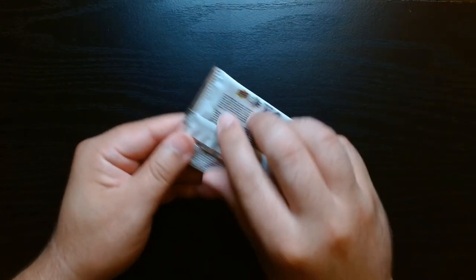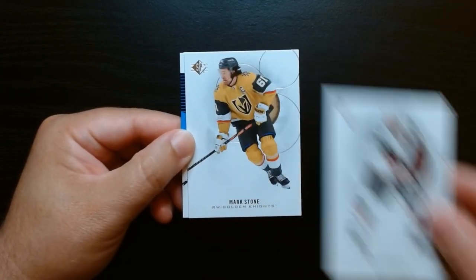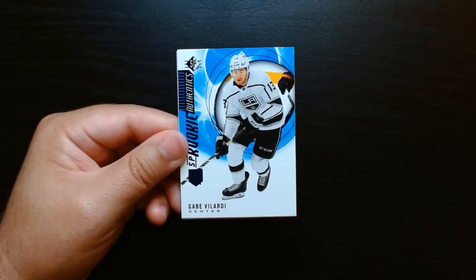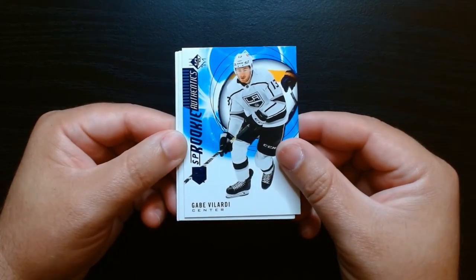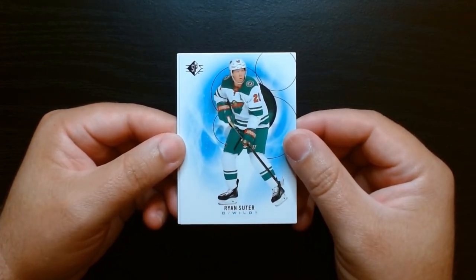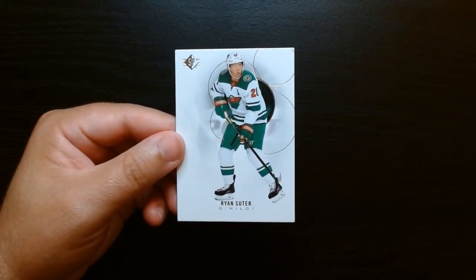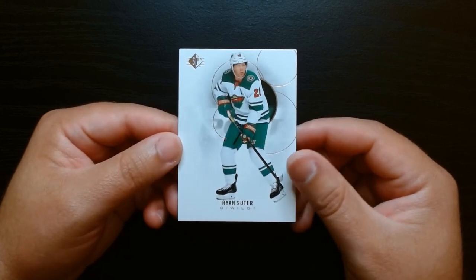Third pack. All right, so like I said, they never have SP Hockey at my local Target. I went the other day, they had all the modern stuff. Let's see who's our blue, Gabe Vilardi on the rookie authentics. They had all the modern stuff, and on the side, they had placed, I don't know if it was a case of these blasters, just a bunch of them of 2020 SP Hockey. Ryan Suter on the blue. And of course, hey, and here's the regular one of Suter. And of course, I had to grab one because I am a fan.